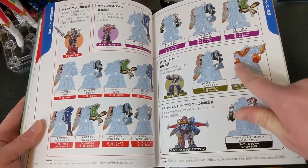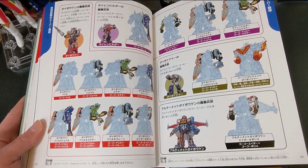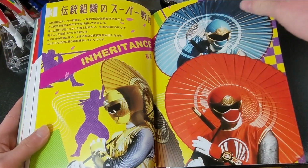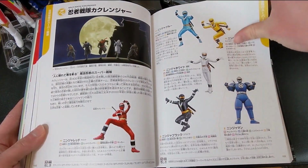The Super Sentai flame effect things that went on to Dai Voyager during Bokenger versus Super Sentai, that's here. It's a combination that they count. Inheritance. So these are going to be a lot of our ninja teams. So we're going to start here with Kaka Ranger, so that's pretty cool.